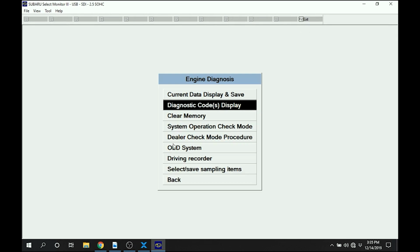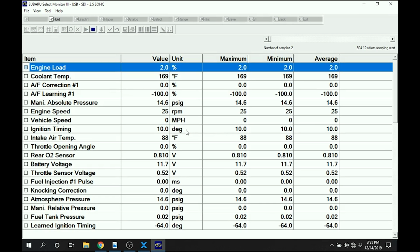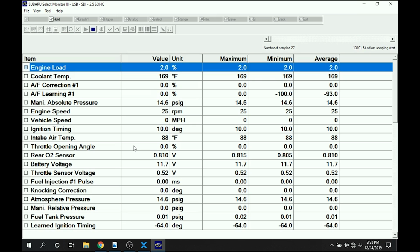We're going to go back and look at our data display. Throttle opening angle is 0%. He did put a new TPS on it, so I wanted to make sure that he got it set right because there is an adjustment to it.